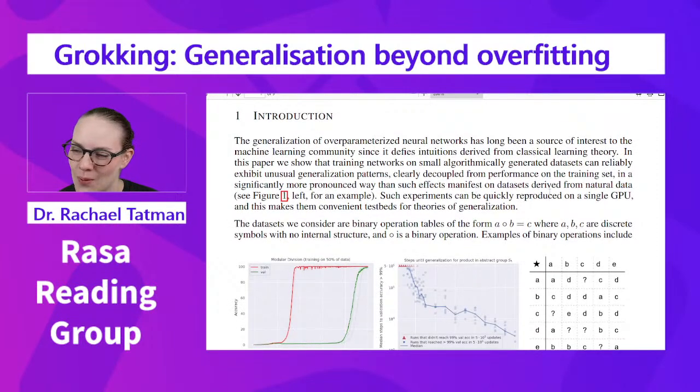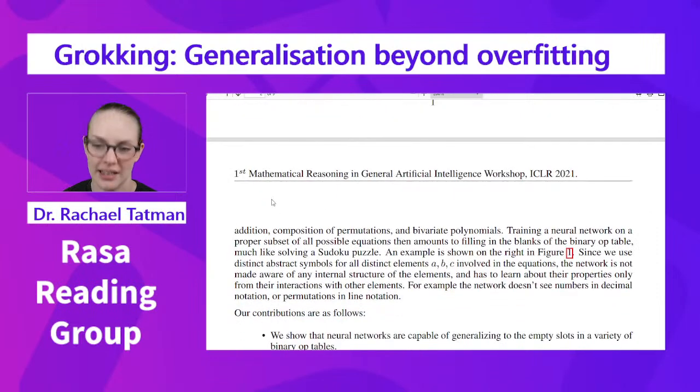Such experiments can be quickly reproduced on a single GPU, and this makes them convenient test beds for theories of generalization. In the datasets, we consider binary operations of the form a ∘ b = c, where a, b, and c are discrete symbols with no internal structure, and ∘ is a binary operation. Examples of binary operations include addition, composition of permutations, and bivariate polynomials. So they're generating math problems, basically.